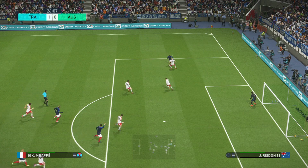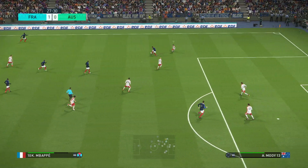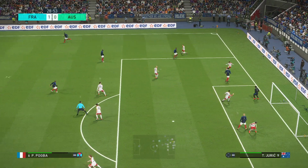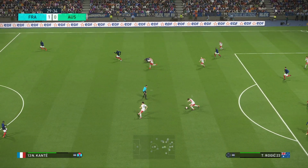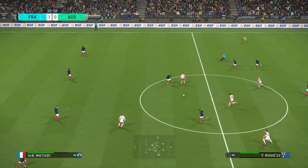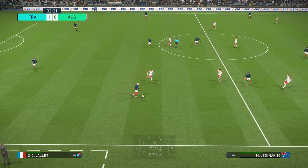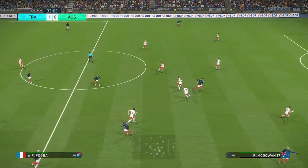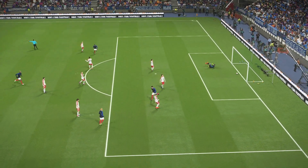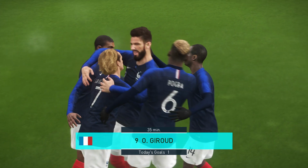Out to the flank. He's got away. Forward it goes. Needless to say, he was expecting a better ball than that. Pogba tries to stroke it through. There's the delivery. He can get that clear. Doesn't get the pass he's looking for. Chalet plays it forward. Pogba. Griezmann floats one over, goes for goal! That is special! Olivier Giroud! Hot knife through butter, they have done it again!